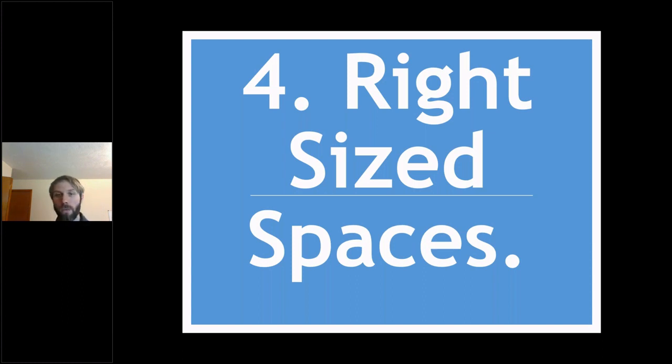We know it can be done. We've seen it time and time again. And right there alone, you're going to reduce a ton of energy. So this is another way to reduce energy by just being more strategic with how big our spaces are in our projects.